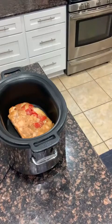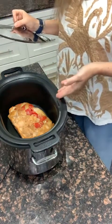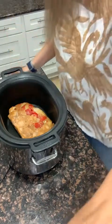So with this particular recipe, this is meant to be kind of like a stir fry in a slow cooker. If that's a thing, it can be a thing.